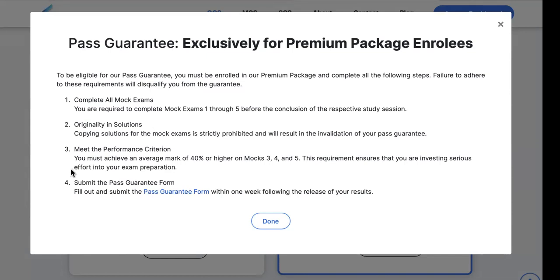And you have to meet the performance criteria as well. You have to try and achieve 40% or more for mocks 3, 4, and 5. You might be wondering why we have come up with this type of guideline. It is to ensure that you are serious when attempting mocks 3, 4, and 5, because you are receiving tutor feedback for them. When marking your answer scripts, I take something like 1.5 to 2 hours to mark each answer script, and you are spending a lot of money. In such an environment, if you do a shoddy job, you are cheating yourself.